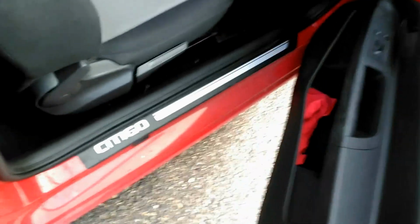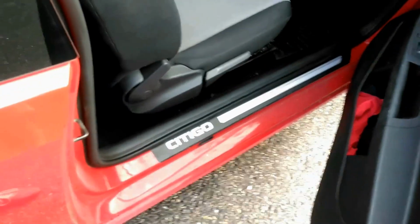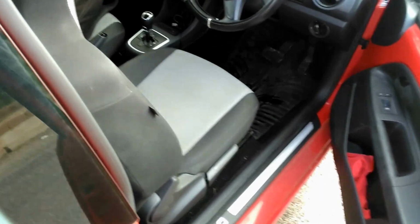And also the Citigo door seals. These were an extra that I had to purchase abroad as well, to have the door seals with the car brand, which I think give it a nice touch, to be honest. Right, so let's go inside. Let's get on a bit inside.